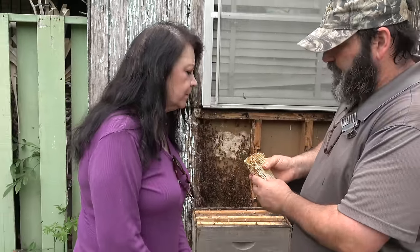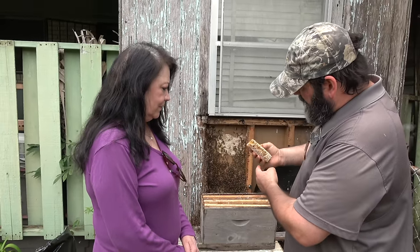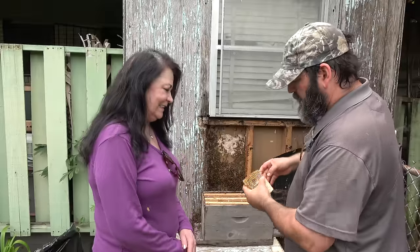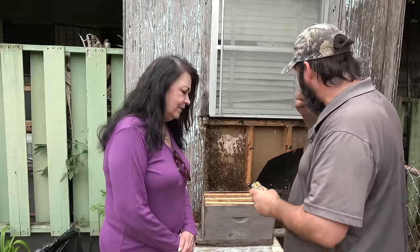Oh, I see. But watch, we're going to shake the comb and see if anything flings out. See? There's a little bit flinging out on this backside. Right. Actually, that was probably honey on my hand. See, it's not really coming out. This is probably all cured. That was just something on my hand, yeah.